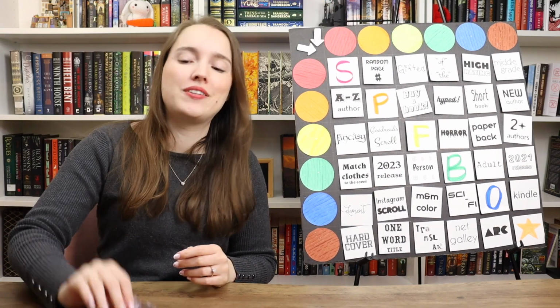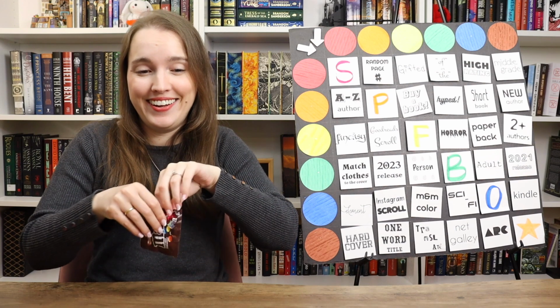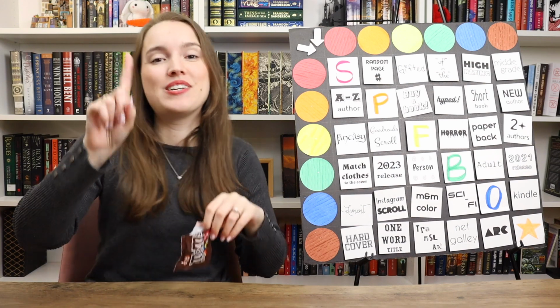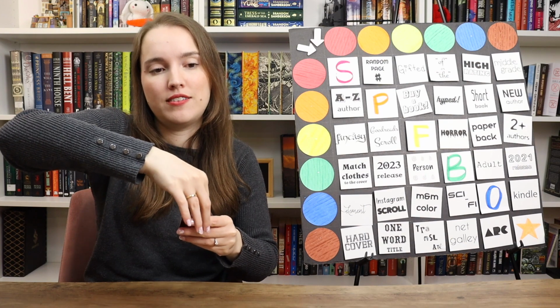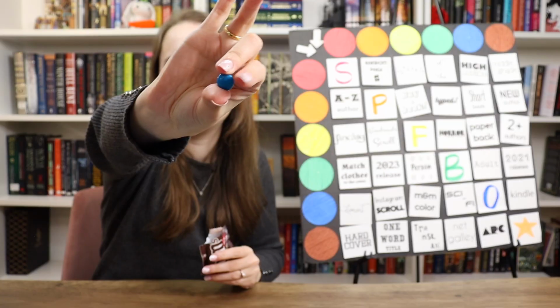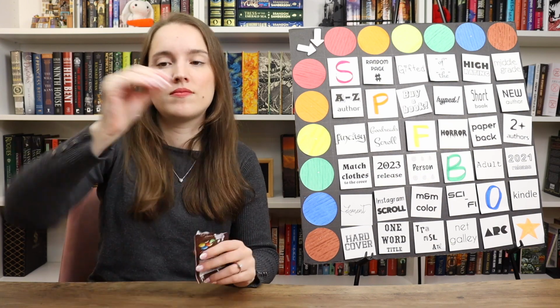And I'll just go with one of the regular M&Ms. I'm making such a mess already here. Okay, so the first M&M for the third book is blue. There we go. The second M&M for the third book is orange.